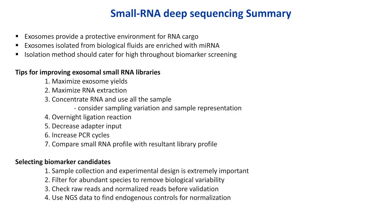So it's best to try and optimize your RNA isolation and increase RNA yield before going into small RNA library construction. Tips for improving exosomal small RNA libraries are basically to maximize exosome yields through the various isolation methods you can use, followed by maximizing RNA extraction, exploring various RNA kits, and then concentrating the RNA using a speed evac. If you don't have enough RNA to begin with, you can speed evac it and then use the entire volume for small RNA library construction.